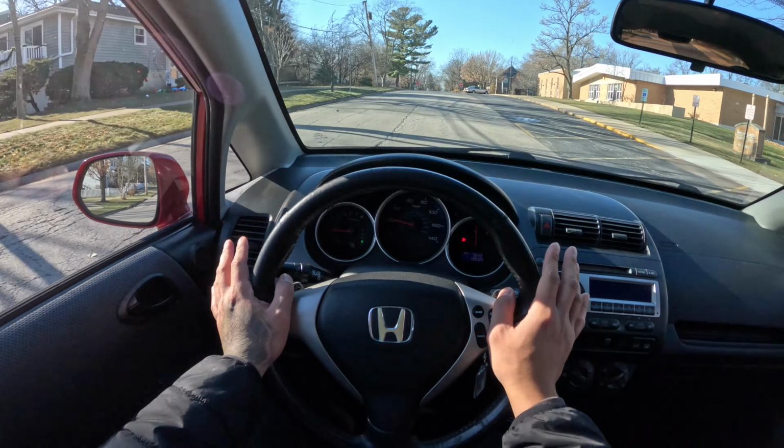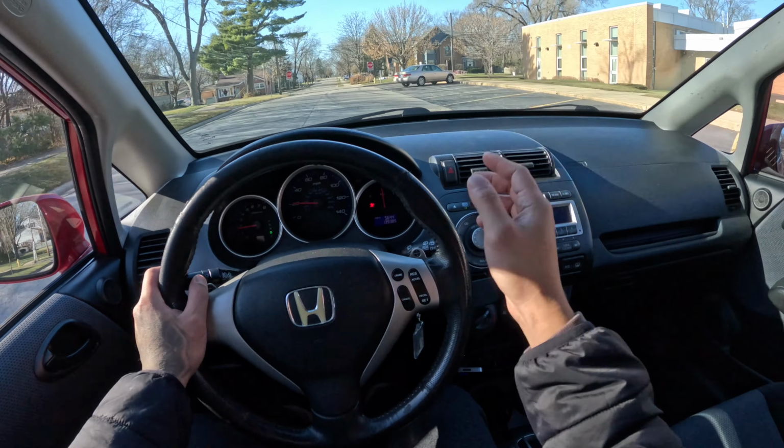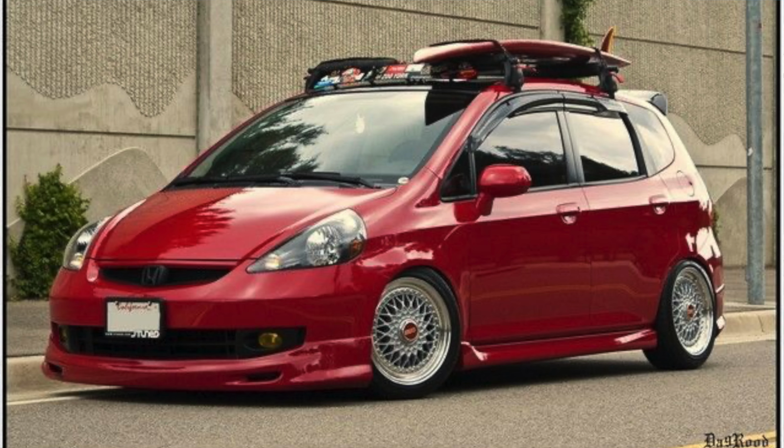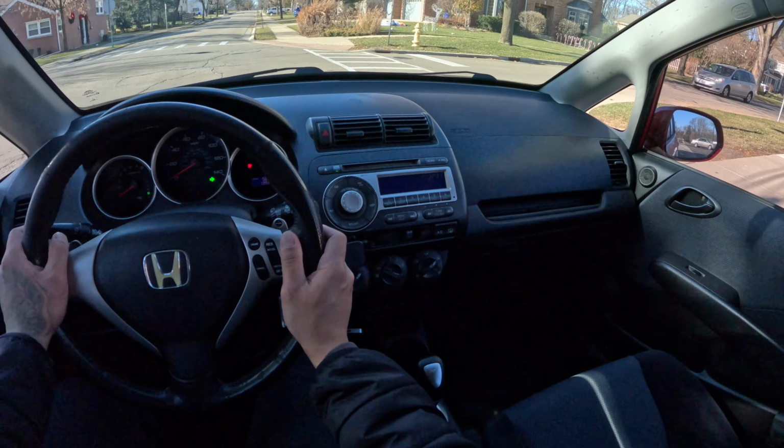But I like the first gen look. I don't know, guys. That first gen look, it's got that JDM look to it. It's got that JDM feel as well. It doesn't have all those cup holders that you see from the second gen and all the later models.